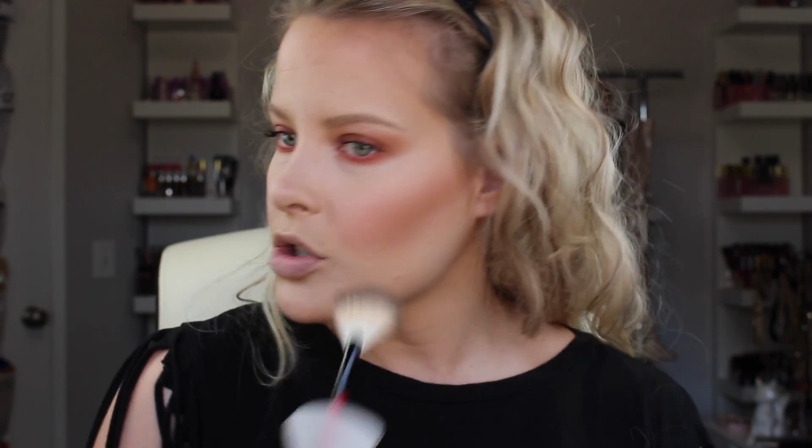For highlighter, I'm going to be trying out this Laura Geller highlighter. This is in the shade Peach Glow. And this is what it looks like. It's just a peachy gold shade. I thought it would be pretty. It's not too peachy, it's not too gold, it's not too white. And I'm just going to be applying that with my Smashbox fan brush.